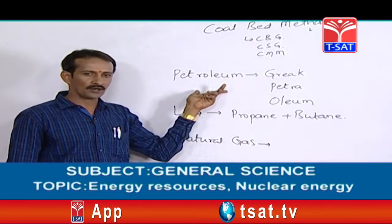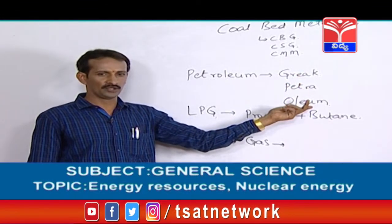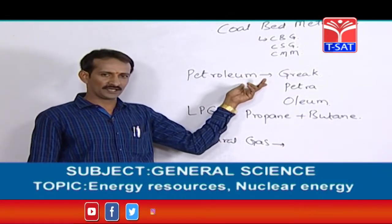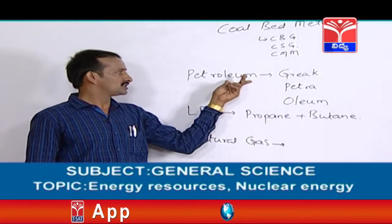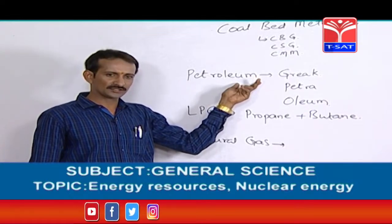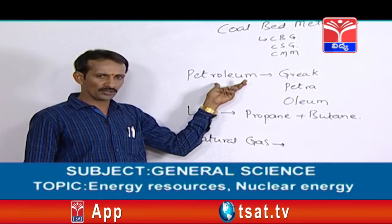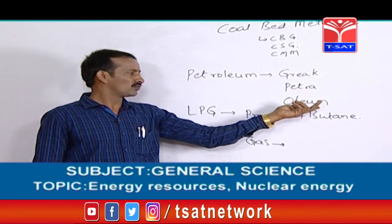Next, petroleum is also called a non-renewable resource of energy. The word is obtained from two Greek words, petra and oleum. Petra means rock and oleum means oil. So, these petroleum reserves are deeply available under the deeper layers of earth. Due to floods and other various kinds of reasons, plants and animals are buried deeply under the layers of earth. In those deeper layers, due to the presence of high temperature and heavy pressure, and also due to the anaerobic conditions, the plants and animals are converted into petroleum, as with coal. So, like coal, petroleum is a non-renewable energy resource.